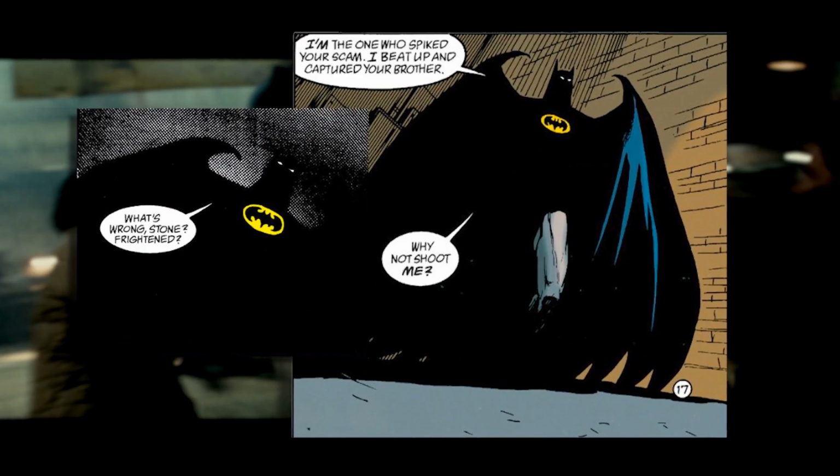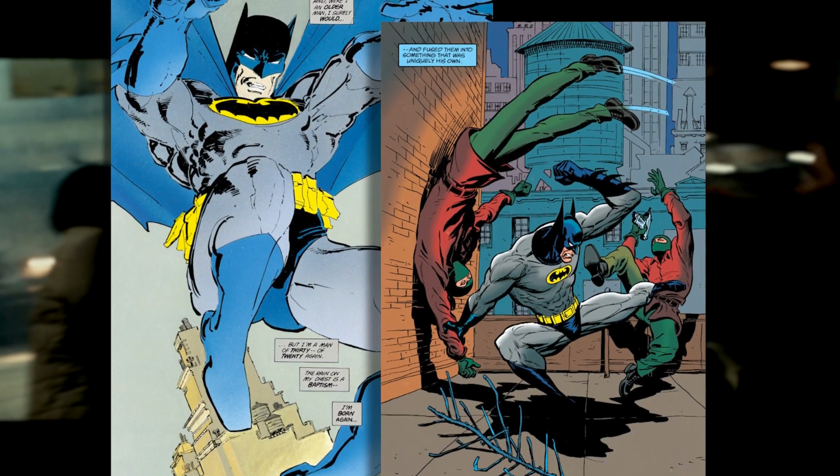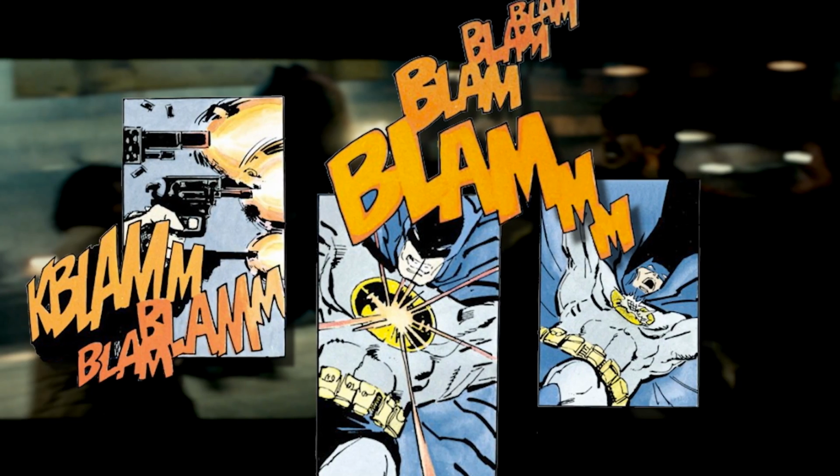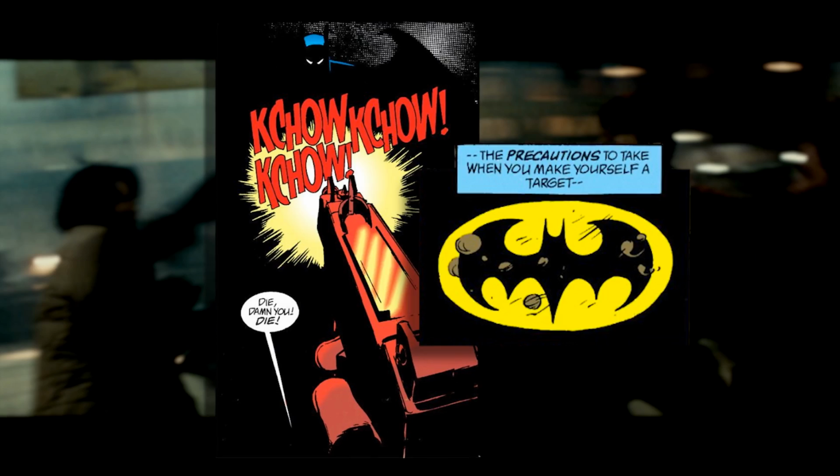In some versions of Batman's suit in the comics, like The Dark Knight Returns and Shadow of the Bat, the symbol on his chest is surrounded in yellow to draw gunfire to the thickest part of his armor and away from his unprotected head and body.